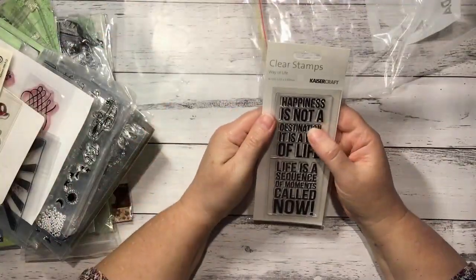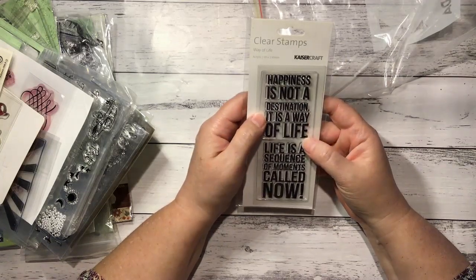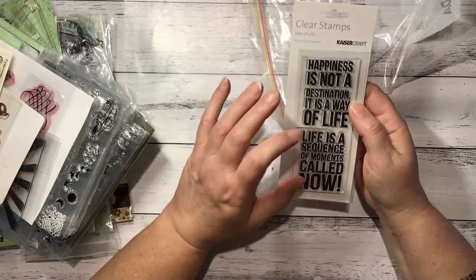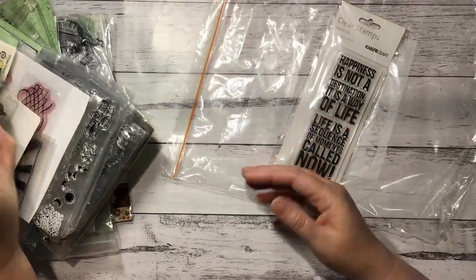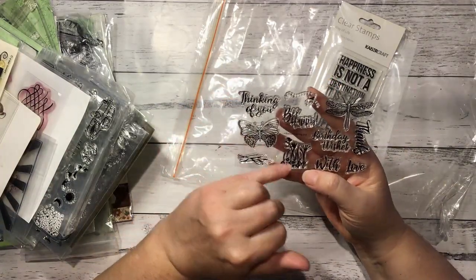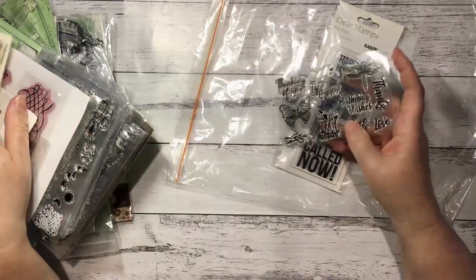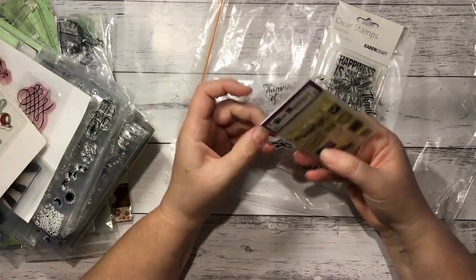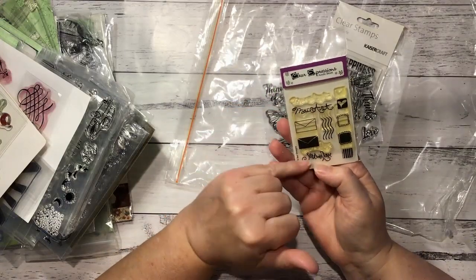I like these ones. Happiness is not a destination, it's a way of life, and life is a sequence of moments called now. I thought that'd be really cool to stamp on some journaling cards. Don't know how well you'll be seeing these, but beautiful butterfly and dragonfly in that one that I really like. This one with the little mail. I thought this is cool for happy mail and that. Mail art and sent with love.